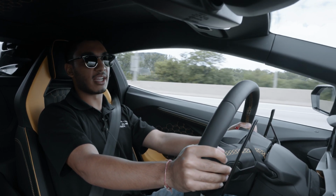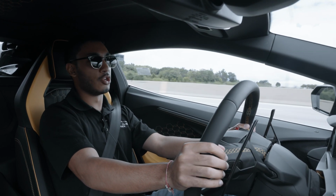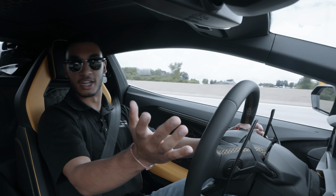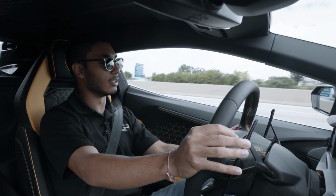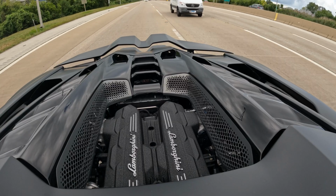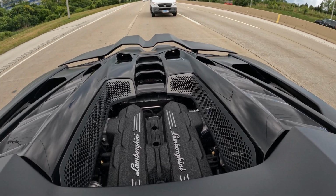Now, with that 6-mile range, there's a new mode called Città or City, which basically tells you that you're going to be in E mode the whole time, at least until you get out of the city.